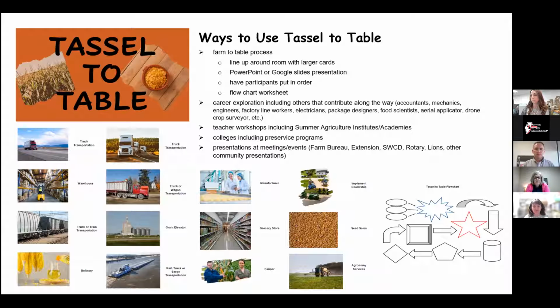put mine in sheet protectors. I made them bigger in sheet protectors, and the kids stand and hold them around the room. If you can't do that, you know, COVID conditions and stuff, you can give them the smaller pictures and they can put them together in order on their desk. You've got the younger version that I gave you with the cereal box that Ag in the Classroom created.